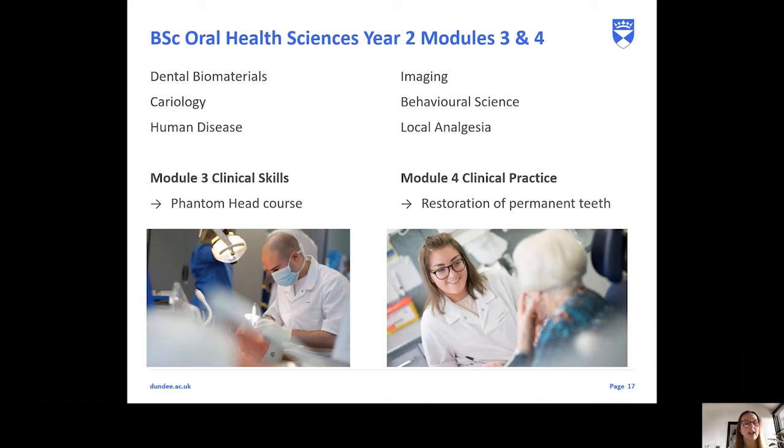Alongside that, you're still learning about the process of dental decay, so that's cariology. You're learning about the materials that you use to fill the teeth, so that's dental biomaterials. You're learning about human disease. Now, when you were in first year, you would learn about the human body and physiology and how the human body works in health. In year 2, when you go into human disease lectures, you're learning about what happens when things go wrong with these body systems.